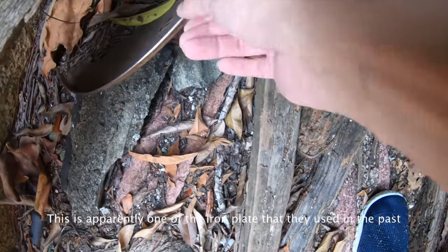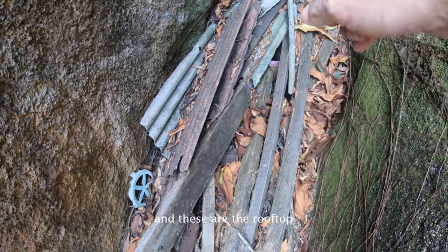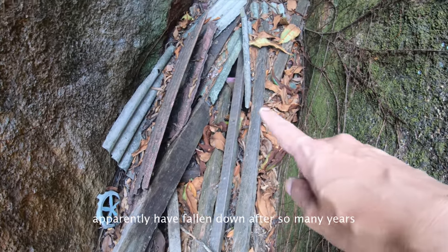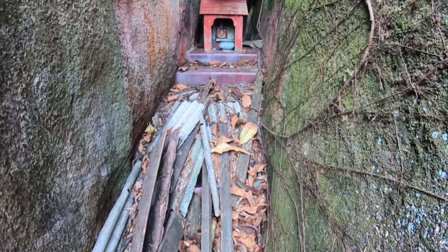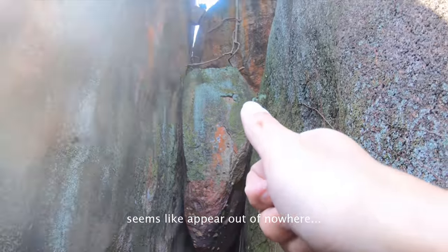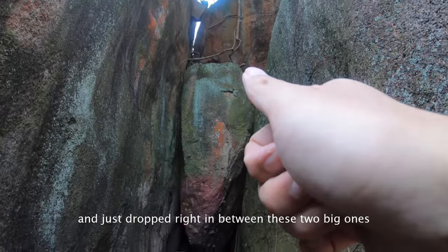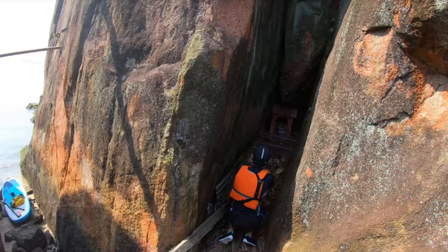This is apparently some of the iron plate that they used in the past. And these are the rooftop. It apparently has fallen down after so many years, or maybe when they demolished, they weren't able to clean up. Oh my god. Right, you look at this rock. Seems like it appeared out of nowhere. It just dropped right in between these two big ones, and then dropped on top of the roof.